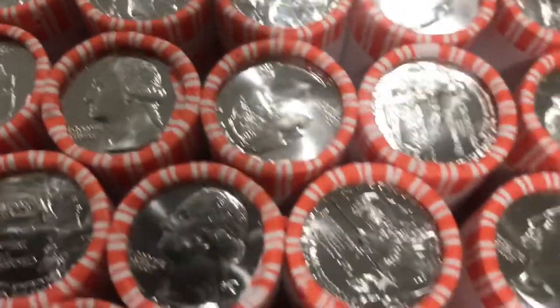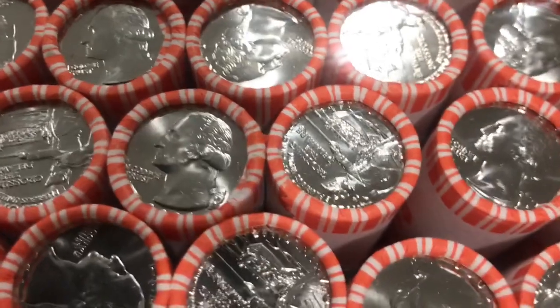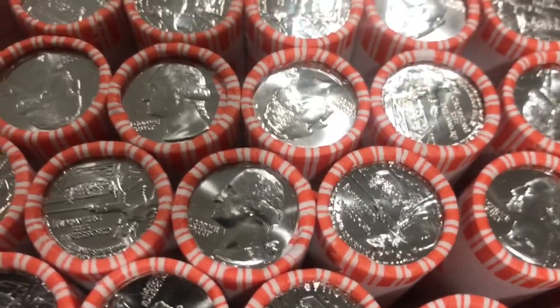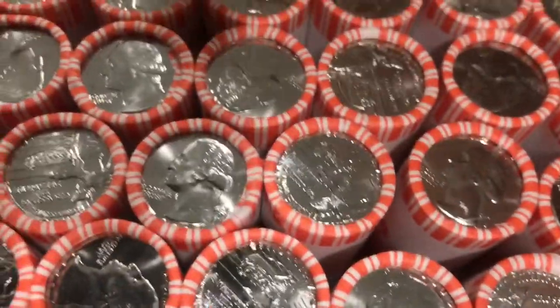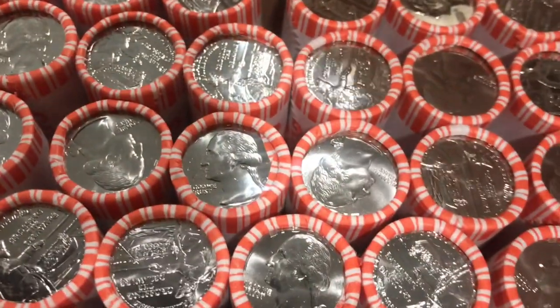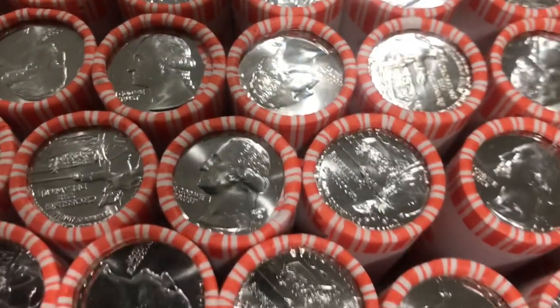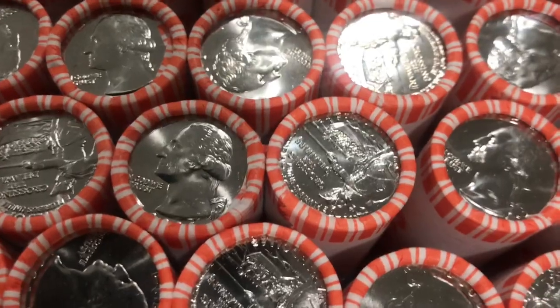So I'm assuming that these are going to have a very high mintage, but I am going to hold them just in case and have my fingers crossed that they will have a lower mintage. But let me know in the comment section below, what do you think? Do you think these will have a low mintage? Do you think they will have a high mintage? I personally think they will have a high mintage.